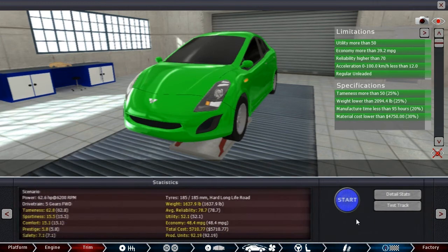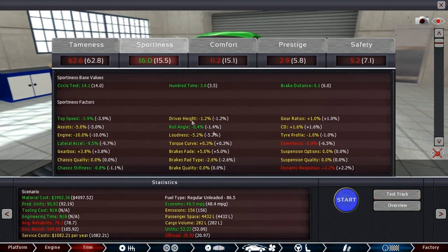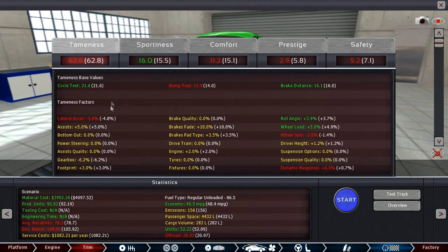If I do that with it, it does indeed. It brings us up to silver. It did bring our tameness down a little, so I want to look at what that did to it. But we did get silver, and that is what I wanted. There's probably a lot of things you could do to make this cheaper, and that is probably where the gold and platinum scores would come from. But silver is kind of the bottom line of the challenge that I have set for myself, so I am pleased with that. So yeah, I want to look at, just out of curiosity, what that hurt in tameness.